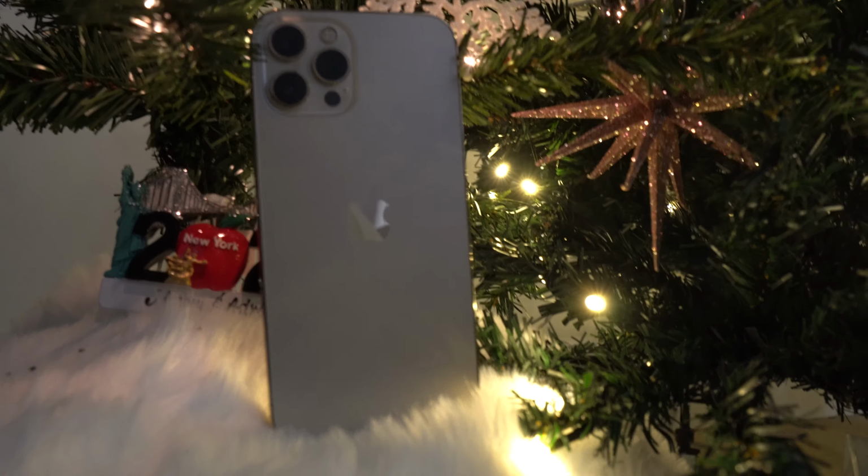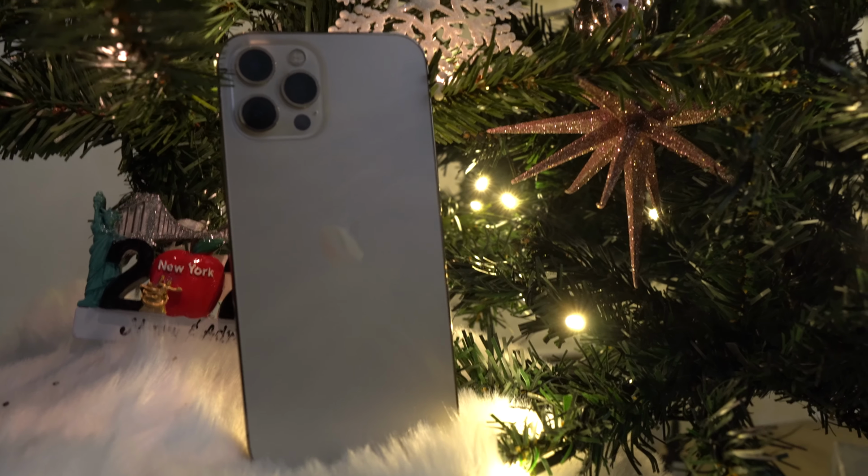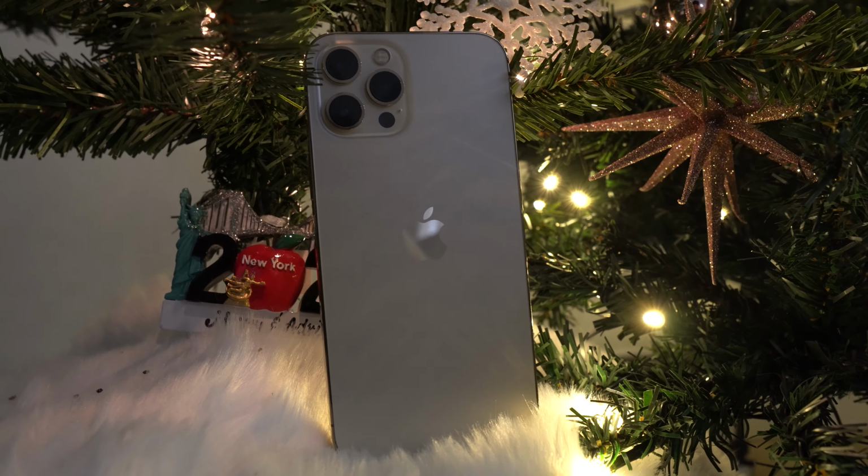Now, let's shift focus to the other aspect of this phone that everybody wants to talk about, and that is the camera system. And is the upgrade to the 12 Pro Max that much more noticeable? Not just within the whole lineup of iPhones, but even within the lineup of 12 Pro and 12 Pro Max in itself. And here's what I'll say.